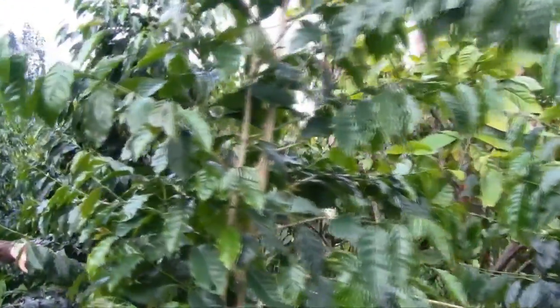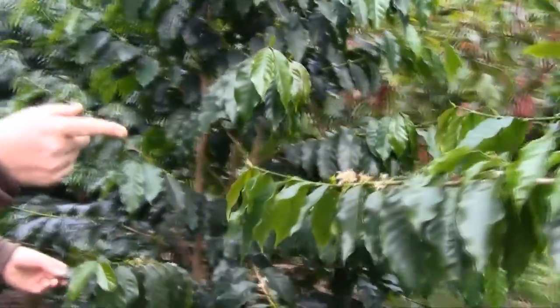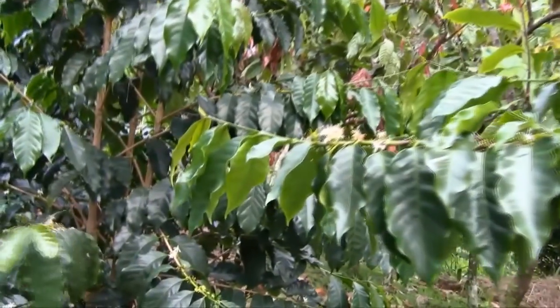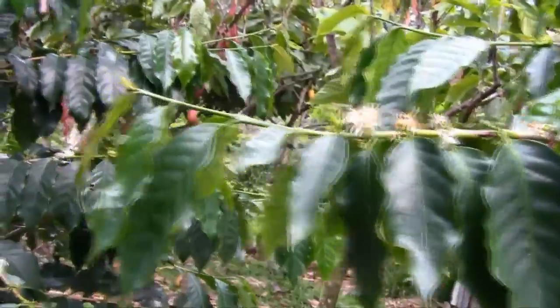The coffee trees are starting to flower right now. You see bees on them that are trying to pollinate them. It'll be a few months before they start showing berries. And then we'll be picking for almost 10 months.